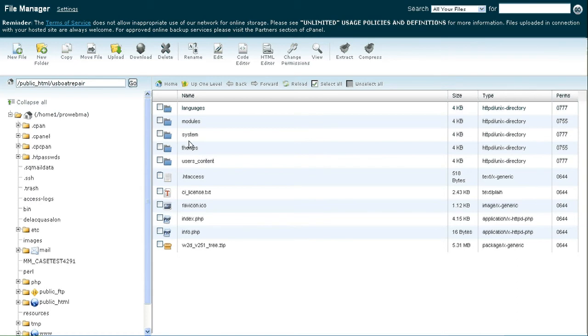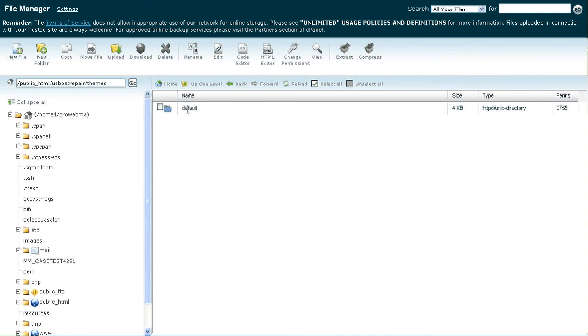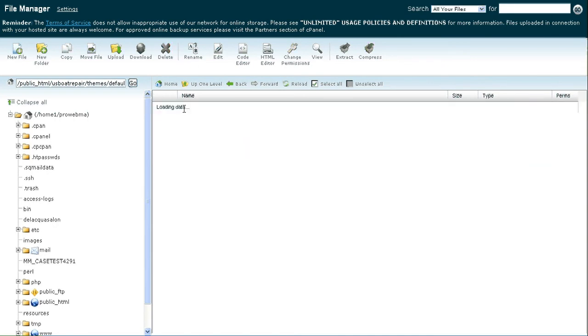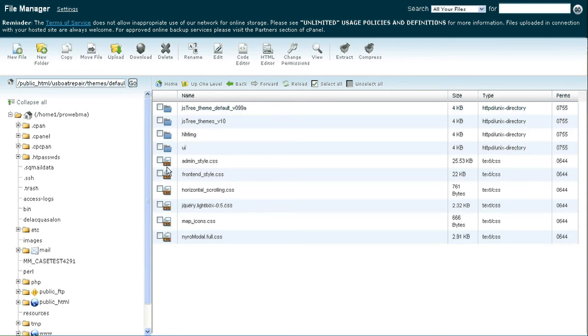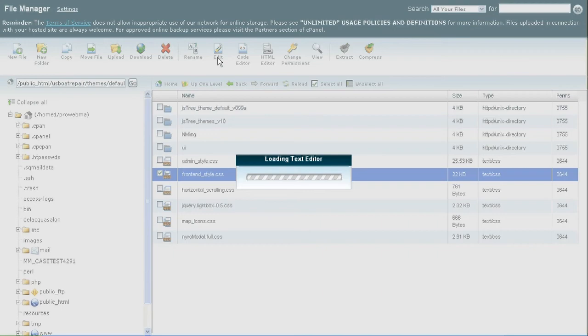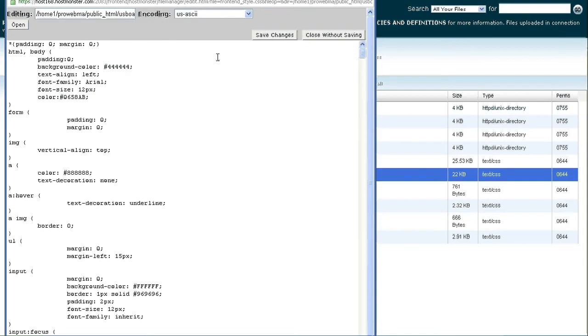But if I just need to get in here and go to my themes, just my default theme, check out my CSS, and I need to edit the CSS for the front of my website real quick, I can hit the edit button up here, and it's just going to open a very, very basic text editor. But you know what? I can get my stuff done. I don't have to load up an FTP client and copy it over to my hard drive, open it with Notepad++ or TextMate or whatever you're using. So for quick little editing, it's not bad.